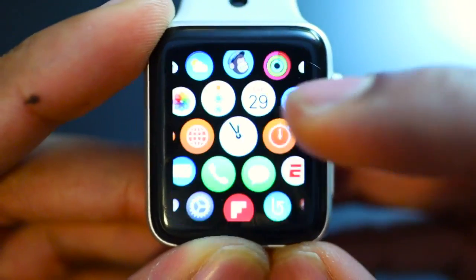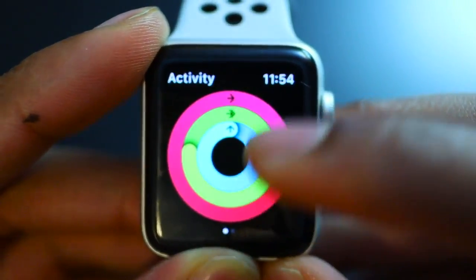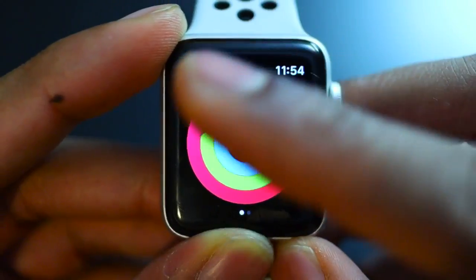So one of the main things I love about the Apple Watch, and this applies to anybody, you don't have to even be a fitness junkie, is the activity rings. There's three rings, a red, a green, and a blue, and it helps you track your activity over time, and it really convinces you to be a little bit more active. So the first ring is the move ring. That's the red ring around it.